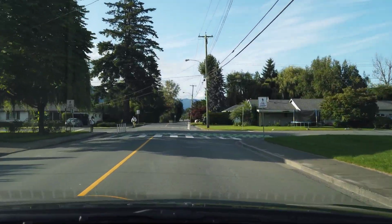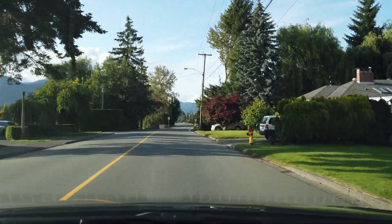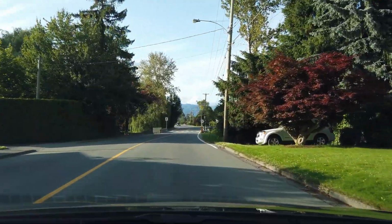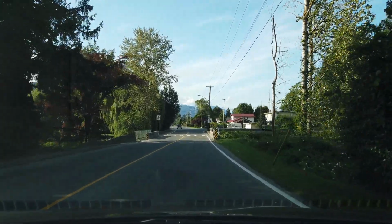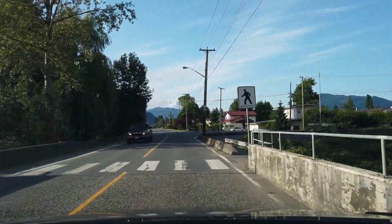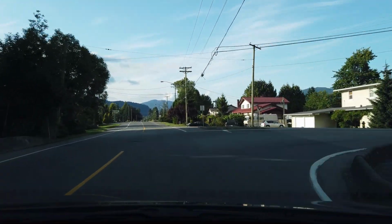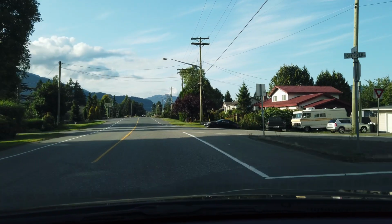We're coming up to what's called a slough. It's called the Hope Slough. You can't really see it from this camera view, but I'm going to take a quick look. The water level is very high here. That means that the river, Fraser River, is also high.